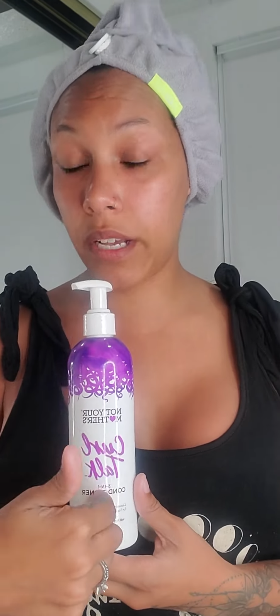This is my Curl Talk, and I'll also say that all these products I'm showing you are, if you guys have ever heard of it, Curly Girl Method approved products. That means certain things are taken out of the ingredients that don't hurt your hair, or that help nourish it. You guys can just Google Curly Girl Method products, and a bunch of lists will pop up telling you which ones to use.